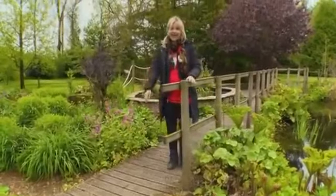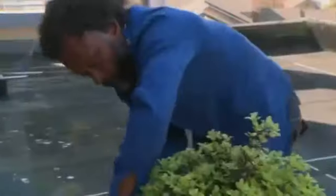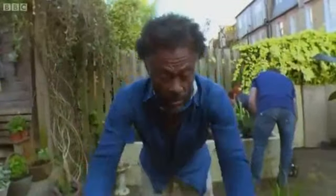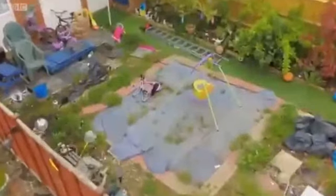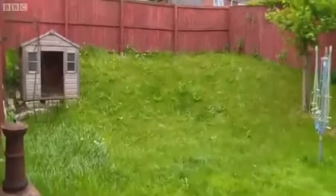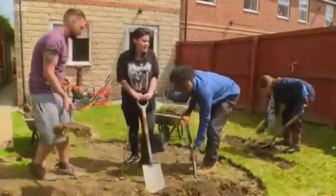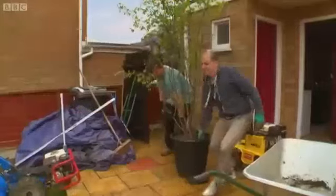Picture perfect and you're short on time? Well, meet the instant gardener. Ta-da! Danny Clark is an expert at transforming gardens. Here's my plan. I'm going to rejuvenate this garden. Each time, our gardening guru will show you how to create gorgeous garden makeovers.